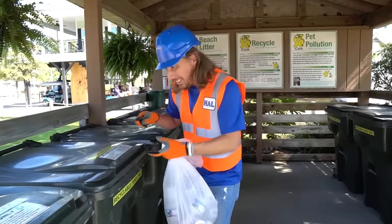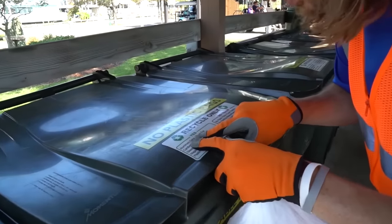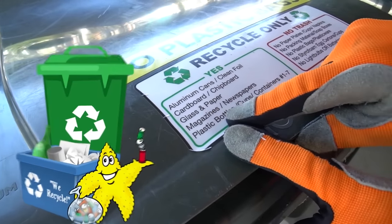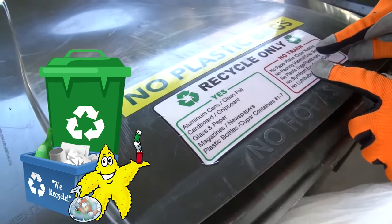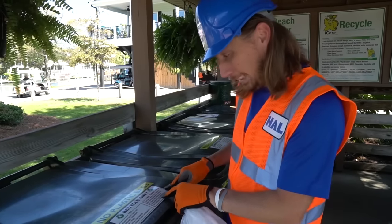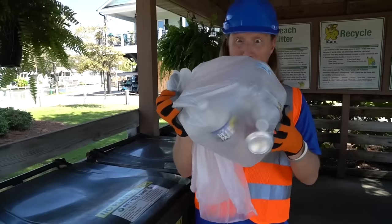And it's important. It tells you exactly what recycled materials are, like aluminum cans, cardboard, glass and paper, magazines, plastic bottles, cups, certain kinds of containers. And of course, what's not? No paper plates, packing materials, plastic bags, or styrofoams. Oh, and then there's some that are recyclable.